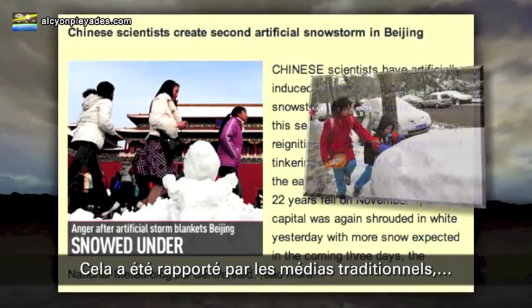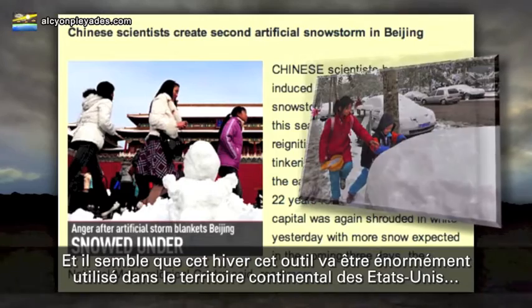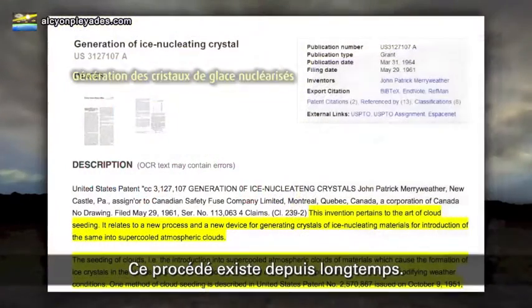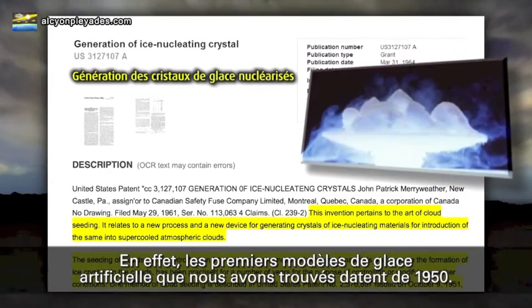This has been covered by mainstream media. We're not talking about a fringe subject here, and this winter it looks like they will use this tool a lot over the continental US, so it's important people understand what it is all about. This is a process that has been around for some time. In fact, the earliest ice nucleating patents we found go back to 1950.